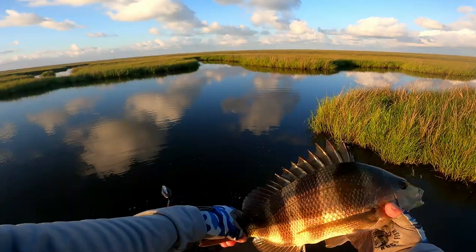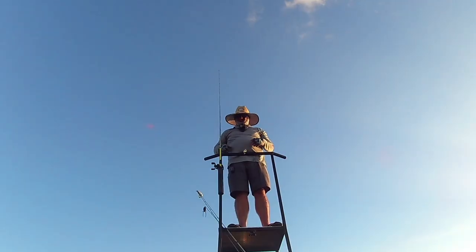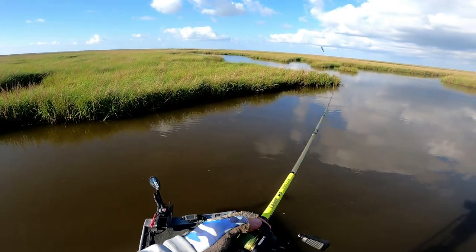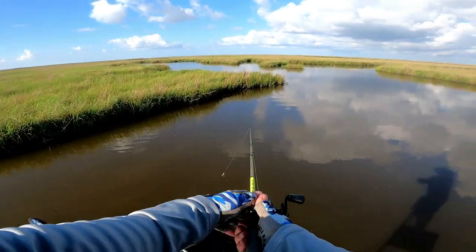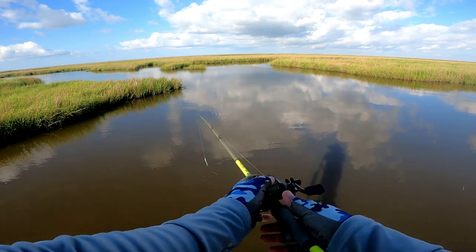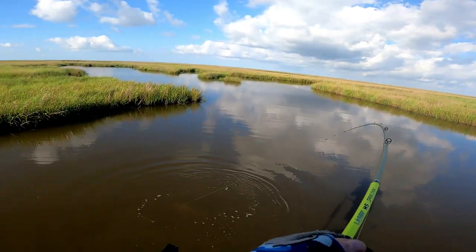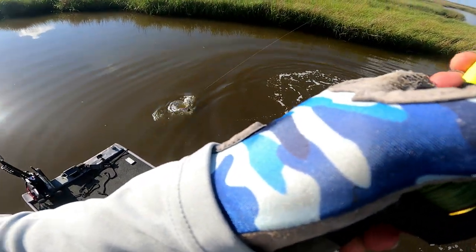Cheap said, definitely not what we're looking for, but we got us a fish. Oh, it's a drum. It's a drum. He don't even know what an eye does. Oh my goodness.